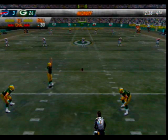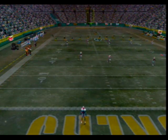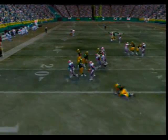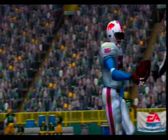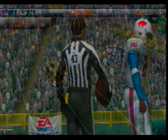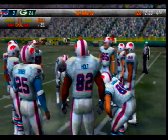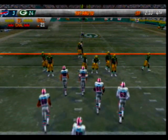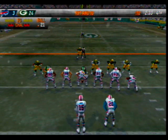He's back and ready to put this one in the air. Back deep to return. This one is taken by Tanner. They need one quick score and then some more. Tanner on the return. Green Bay comes out in their nickel package.